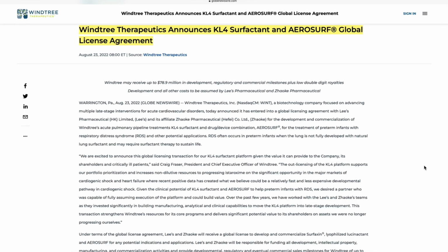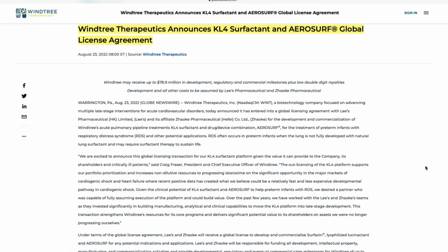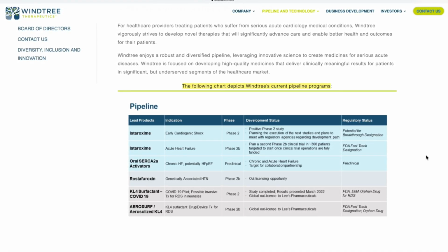For Windtree, this means they will no longer have ongoing maintenance and operating costs for the KL4 platform, so they can divert these resources and future tiered royalties to focus on their lead cardiovascular drugs mentioned before. So their product portfolio consists of candidates still under development, and none of them have been given regulatory approval yet.